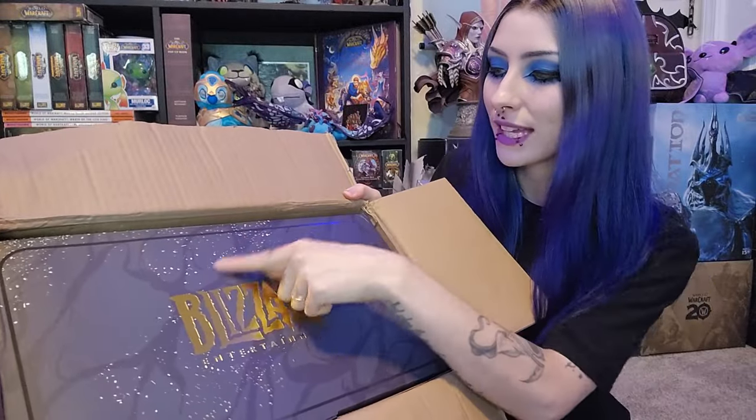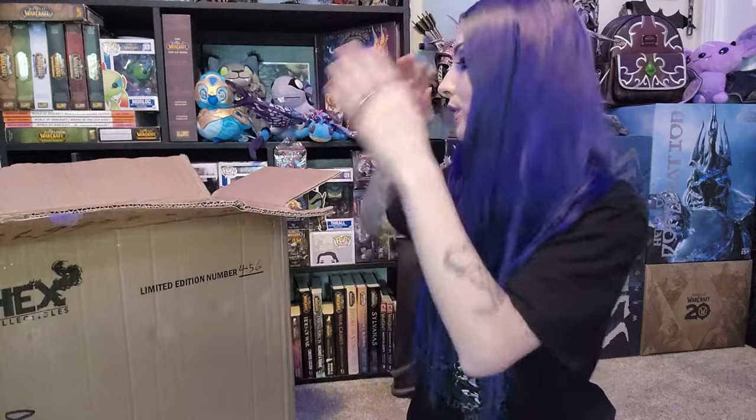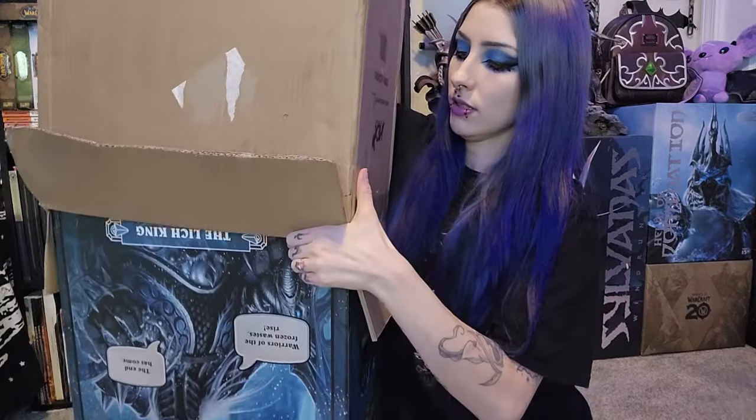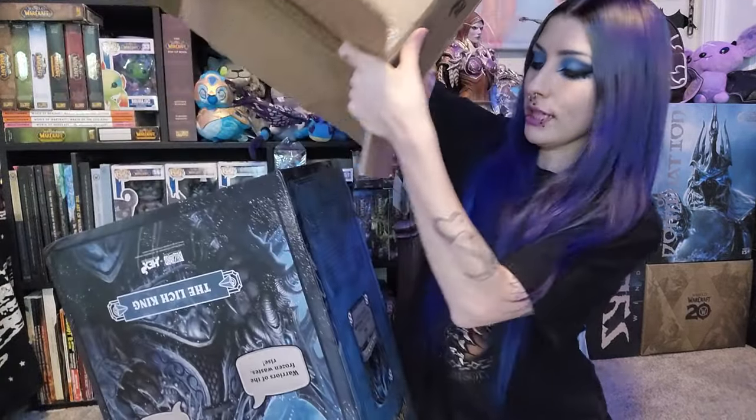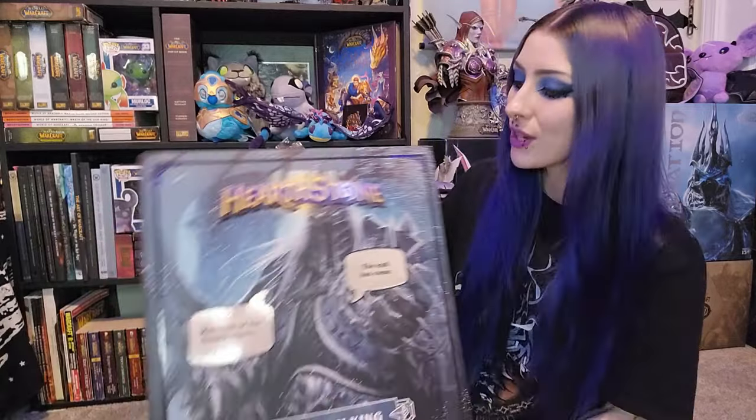Looks like we got some snowy vibes going on. This is huge. I literally wasn't really expecting a proper box, but it's really cool because I like to use my boxes and display them. I don't get rid of them. All right, let's dump it out. Jesus Christ. There we go. It's upside down. Oh my god. I literally wasn't expecting this. I am so excited.